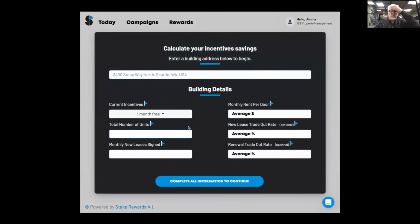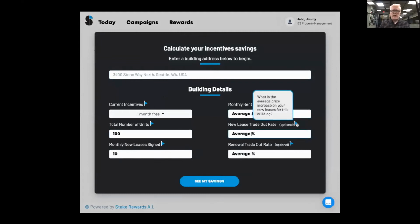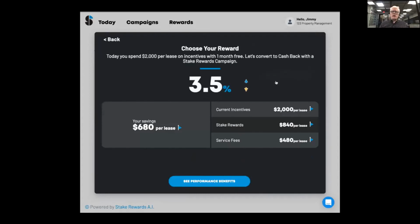You put in the incentives that you have today, 1 month free. This building has 100 units, and how many units are being leased up each month, the average rent roll. And we can even get a little bit more detailed if we want to start doing lease trade outs to help you achieve certain profitability. That's kind of more of an advanced feature. But what's cool here is that once you convert your incentives, our AI is going to start making a recommendation of how much cash back you should be giving to renters. So here it's recommending 3.5%.